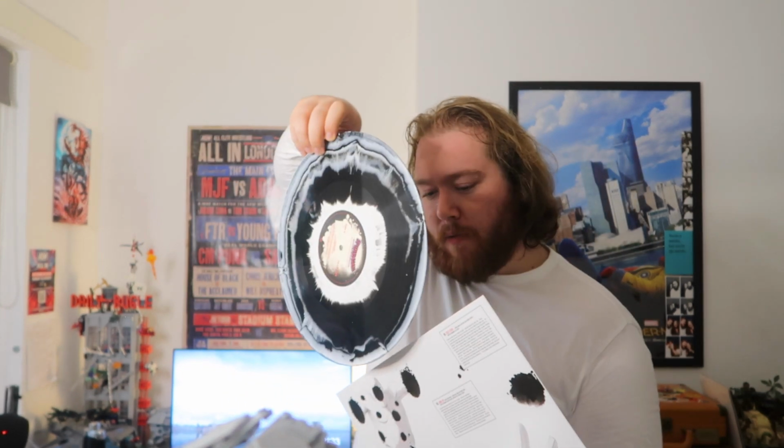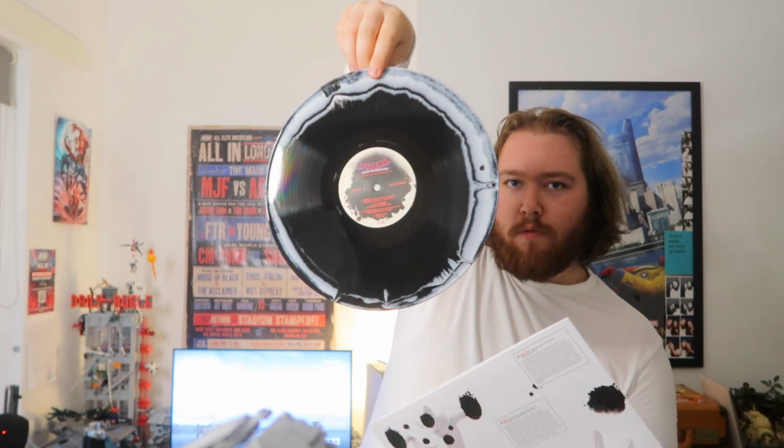Yeah, this is like one of those bad examples of a pressing. You literally make your own mind up what that looks like. We'll just say spilt milk for now. But if you look on the other side, it's literally just got a white rim. I almost didn't include it in this video because on Discogs, it actually only said it was about £70. And when I first saw it, I just thought, okay, 70 quid, that makes sense.